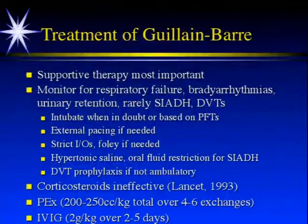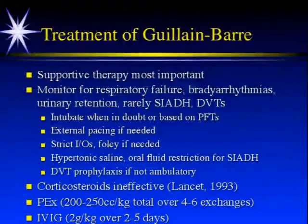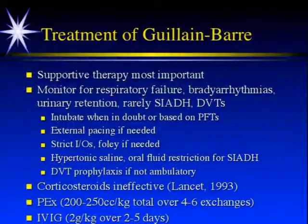Well, there are two therapies that have been shown to be able to do so. Steroids don't work. You can't give patients steroids. In fact, there's some evidence that it makes them worse. There are randomized controlled studies versus placebo, and we won't go into detail about them. The plasma exchange clearly is beneficial in speeding their recovery compared to placebo. And what I typically do is I remove 200 to 250 cc's per kilogram of plasma per body weight over 4 to 6 exchanges.